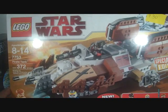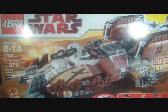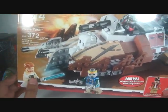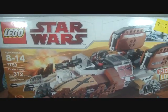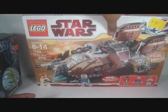And it's the pirate tank. I really wanted this one because of the Hondo and Naka figure, but the ship itself looks pretty cool. And you get a Turk Falso. And I have Obi-Wan, but this is a really expensive set. Since it's older, it was a limited edition, so I'm glad I got it for the price. New and sealed. Let me open up that bad boy. So let's put that in the back.